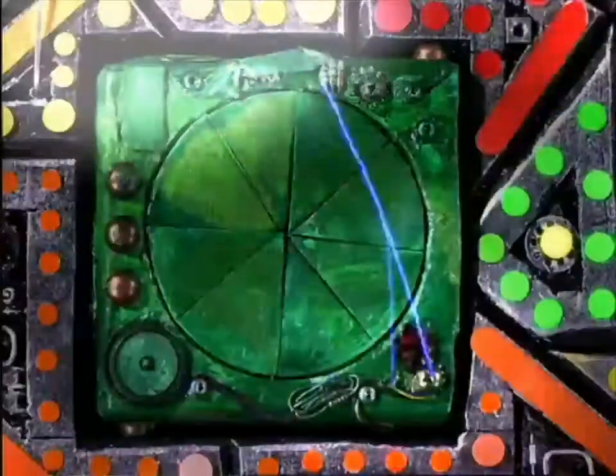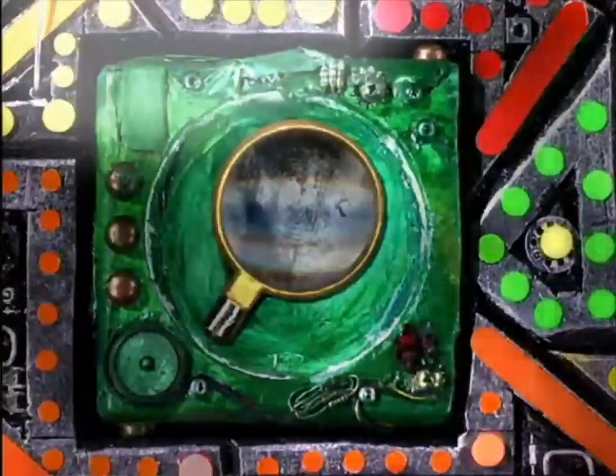Game time in 10 seconds. Next game up, Mugshots.